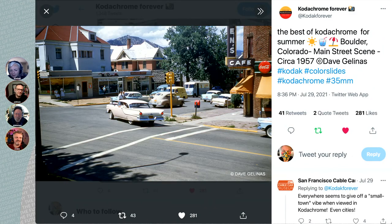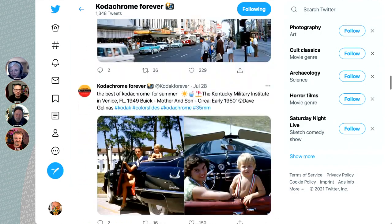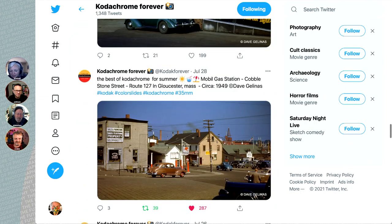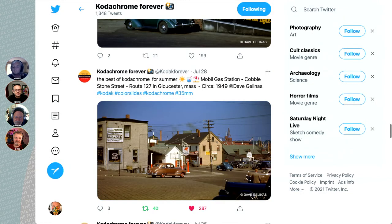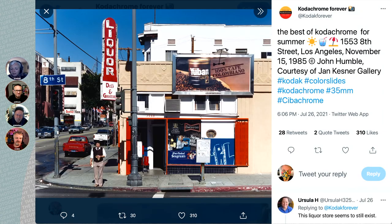I mean, just look at that. The traffic lights. Yeah, it's awesome, isn't it? I personally never got to shoot with Kodachrome before it went away. I just wasn't well enough educated or experienced in photography at that point. It was something I picked up much later. But it is awesome, isn't it? If you want to follow that account, they post a handful of pictures every day, and it's just beautiful stuff.